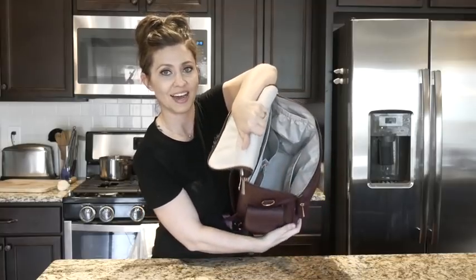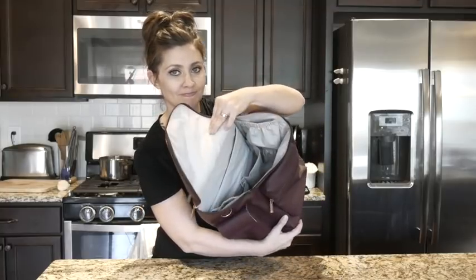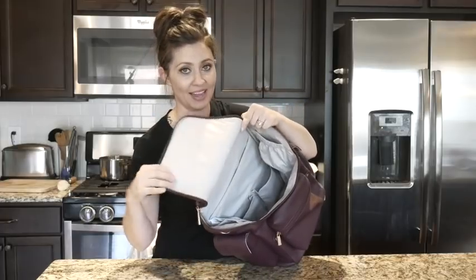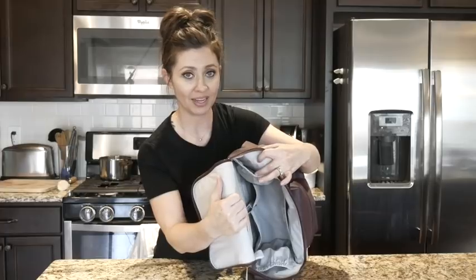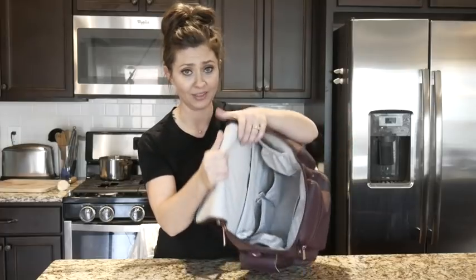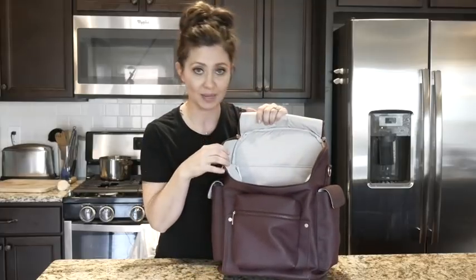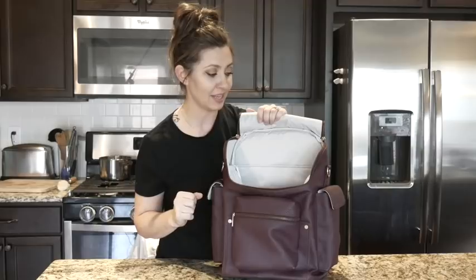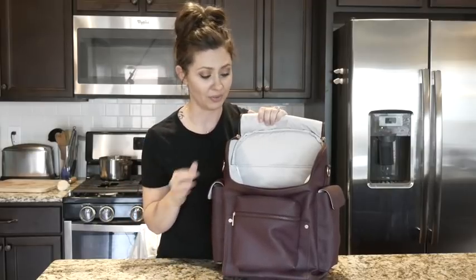On either side of the bag, you do have two elastic pockets, and I find these to be really, really helpful, actually. You might be asking yourself, what can you do with four tiny pockets? And I'm here to tell you a lot. Butt paste fits nicely in there, medical gear, band-aids, supplies, things like that. They just fit really, really nice.